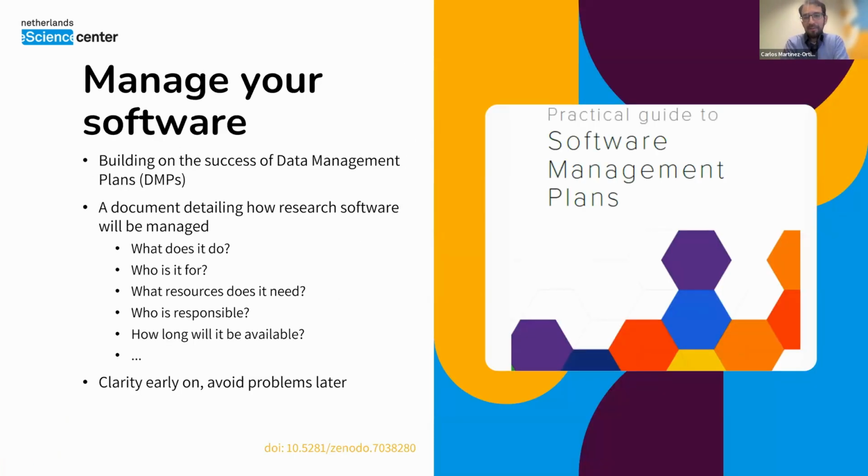So what are those things that can help you manage your software to reach its full potential? Similar to how a data management plan helps you to make sure that your data is managed in the best way, or that it reaches its full potential, we thought that software management plans could be something similar. So they should be somewhere where you could detail all of the things that you need for your software to be alive, and that starts from thinking, what does your software do, right? What's the purpose of the software? Why am I creating it? Who am I creating it for? So thinking about who are the users of your software, and try to keep that in mind right from the time that you're starting to create something.